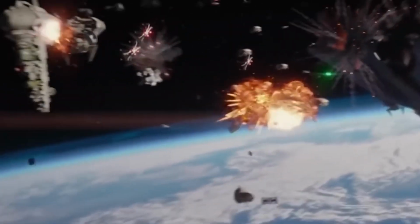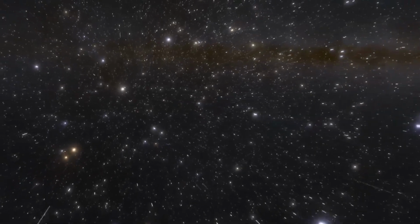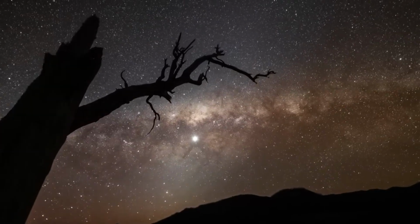Sorry, Star Wars fans. It may seem that there are too many stars in the night sky for you to count, but actually, you can. Although scientists at Harvard have already done it for you. According to the Yale Bright Star Catalog, there are 9,110 stars that you can see from Earth with the naked eye. Try to count them all for yourself.